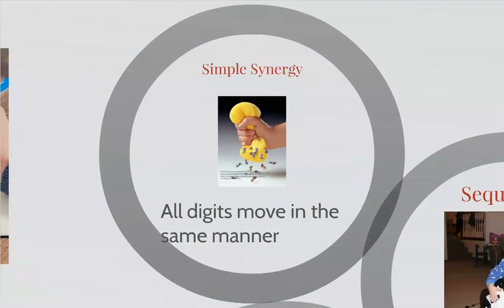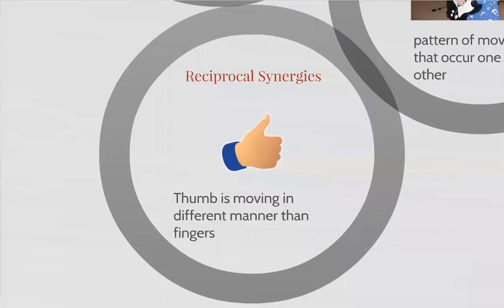And then there's three more terms, just depending on how the fingers and thumb move together. So if all the fingers and the thumb are moving in the same manner, so either flexion or extension, flexion is moving towards the palm and extension moving away from the palm, and all of them are moving the same way, then that is a simple synergy, right? Simple means they're doing the same, simple. A reciprocal synergy is when the fingers and the thumb are doing something different. So all the fingers may be moving in the same way, but the thumb is moving in the opposite way. So maybe something like twiddling your thumb.